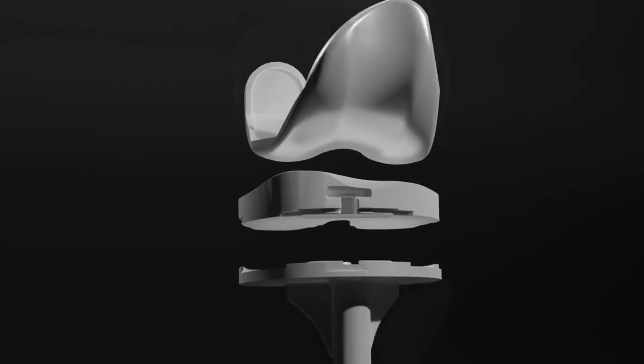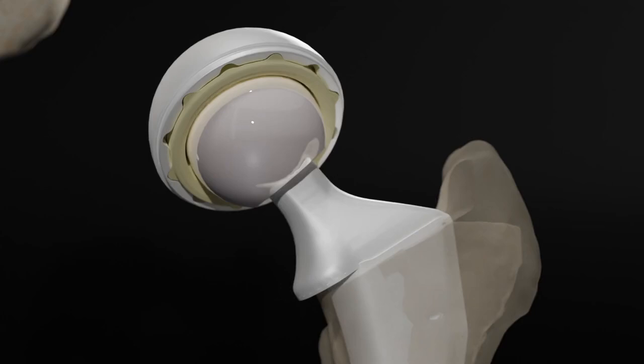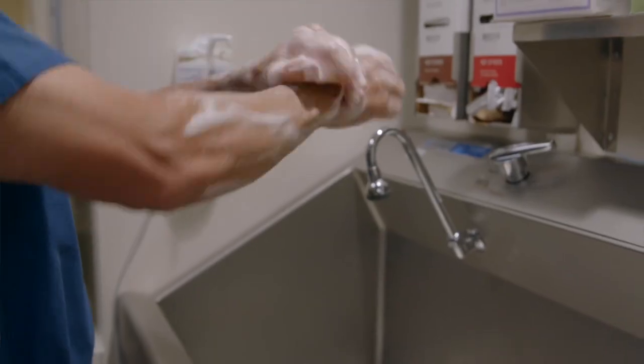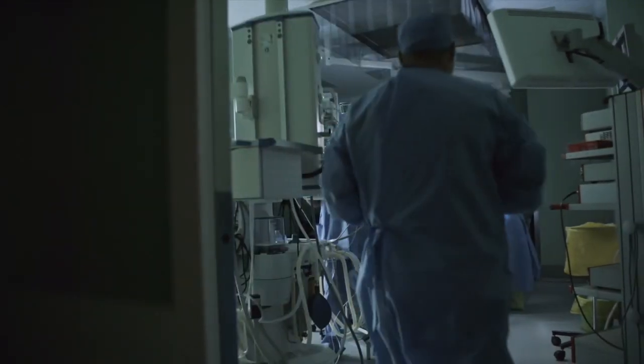The ability to surgically simulate your procedure and see your new implants in place before we ever step foot into the operating room has many great advantages. With all of this additional information about your anatomy, the technology can allow me to perform your surgery with a higher level of accuracy. Ultimately, this can help me achieve the goal of giving you the best possible outcome.